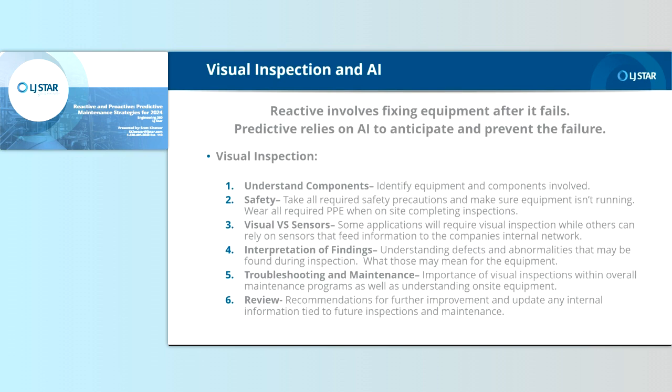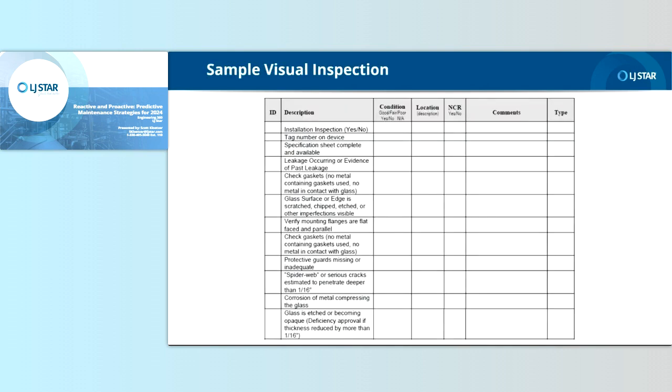And on the next slide, I'll give you an example of what we use, just to show you what we go through with regards to an inspection. So this would be a form that we would write up when we're going out to do a visual inspection on one of our sight glasses, something very simple. You can see how many different lines we have with regards to our inspection.